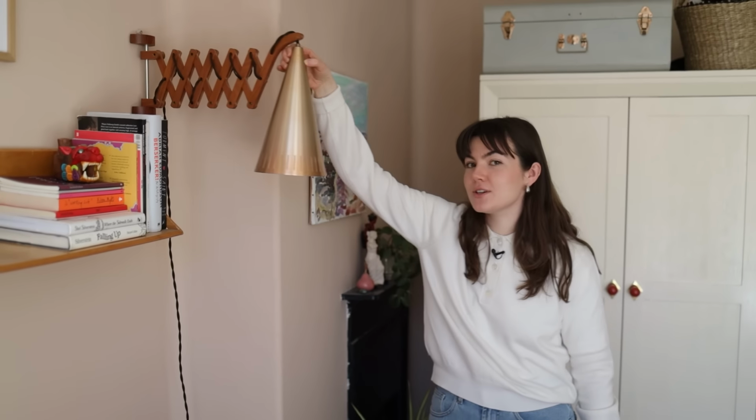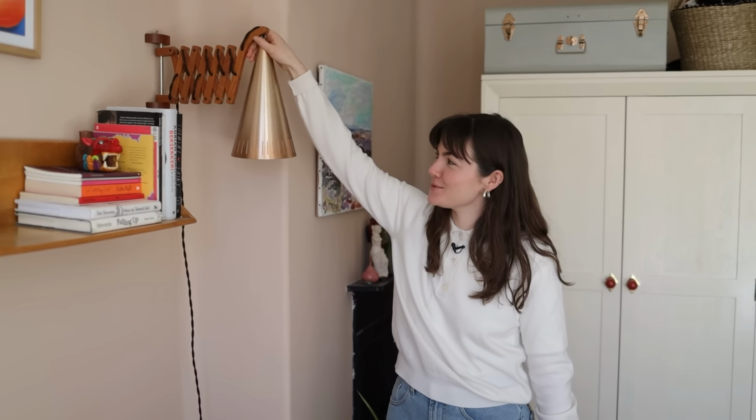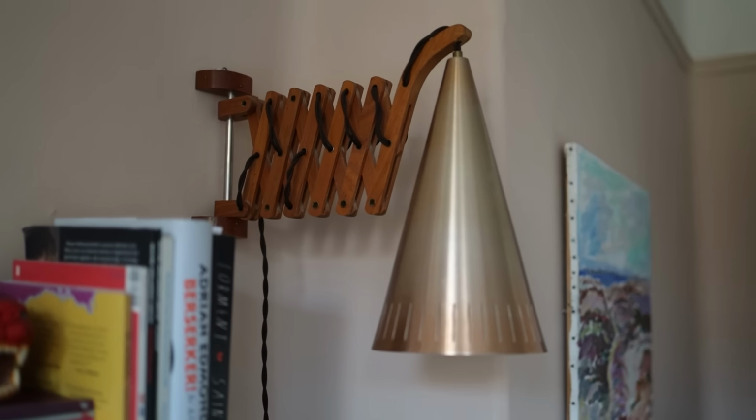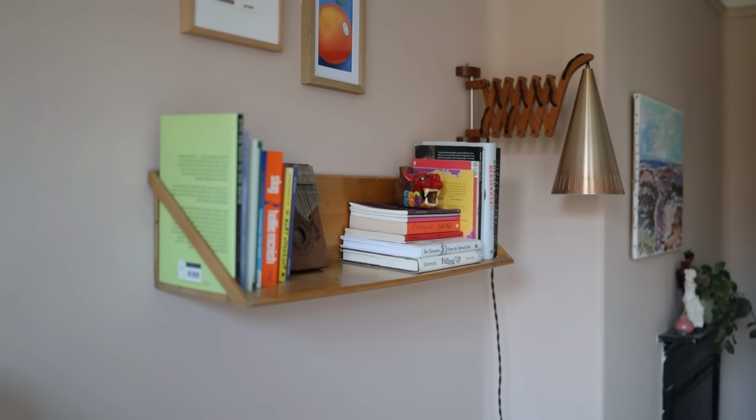This lamp actually is a scissor lamp and is also from the same Swedish auction site. These are pieces that I think have become quite trendy in the last couple of years, so you can see them on lots of secondhand websites in the UK, upsold by quite a lot. Finding this one on auction was really great because it was from Denmark, and buying it direct from Denmark turned out to be a lot cheaper than getting it from someone that had already done that shipping.